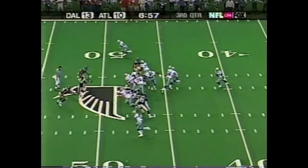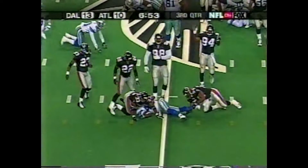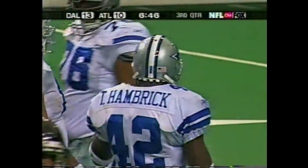Second and 10, Hambrick. He is met by Draft. Gain of 3 on the play. Matter of fact, before he threw that one, I thought I heard somebody say pull.